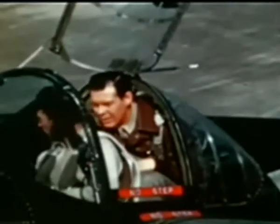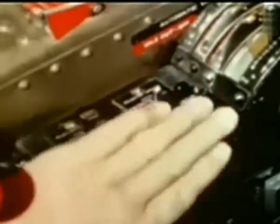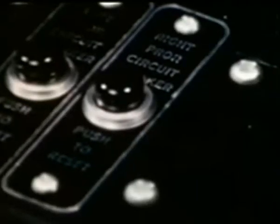"Propellers will run wild if, through carelessness, the propeller switches are left in manual instead of being checked in automatic. In this case, RPMs will be reduced by simply throwing the switches where they belong, in automatic. On late versions of the 38, warning lights go on when there's a short in the circuit. If a short occurs, the circuit breakers overheat and jump up. When they do, push the circuit breakers down. They'll have to be held down for about 15 seconds. Otherwise, the heat will just make them jump right back."